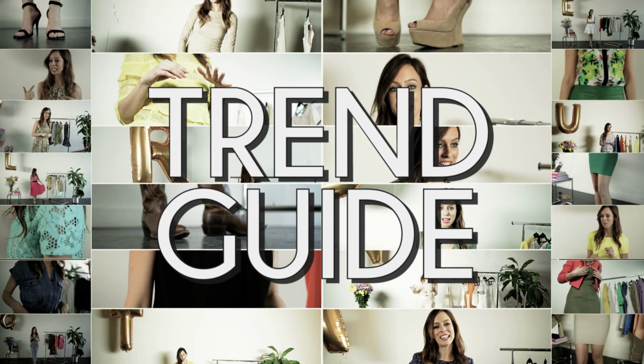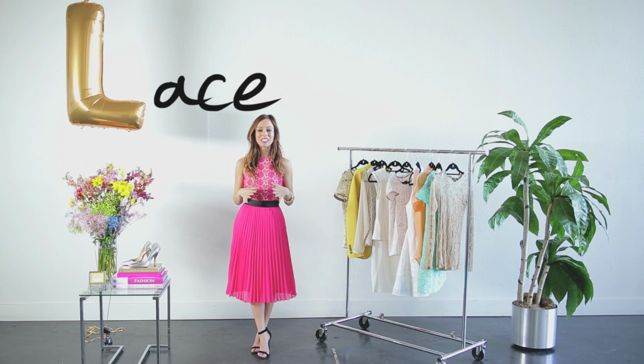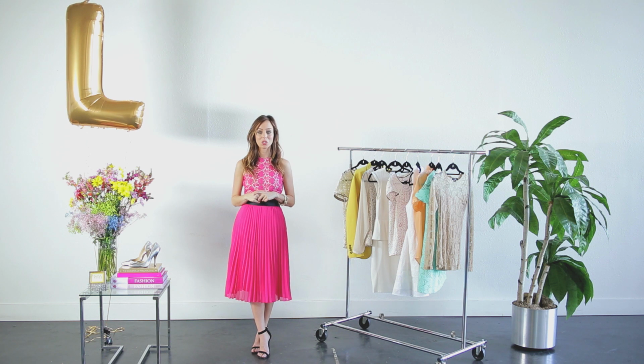So, do you have any idea what L stands for? Not loser, it stands for something else. It's a trend. L is for lace. Lace is a trend that's not popular just for spring, summer, but fall and winter as well. So if you haven't invested in lace, definitely do so.